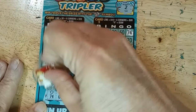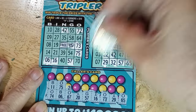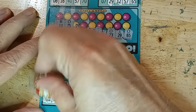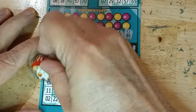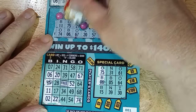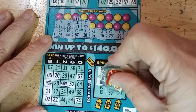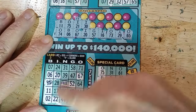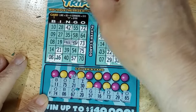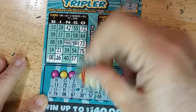Okay, next row. B11 and 075. 75, 11. Give me that B row. 75 and 11. I21 and I30. I got an I-30. I-21. And 30. And we're starting to get almost lines now.